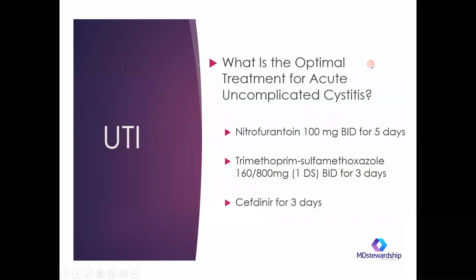And what is the optimal treatment for acute uncomplicated cystitis? Yeah, so we see a lot of UTIs in an outpatient setting. For the most part, 3 to 5 days is plenty. If you're using nitrofurantoin, maybe 5 days, Bactrim or cefdinir, 3 days. Looking at your antibiogram, the most common cause of UTI is E. coli, so knowing what your susceptibility to E. coli is, and then treating as you can. So we wanted to give you guys a duration for cystitis.